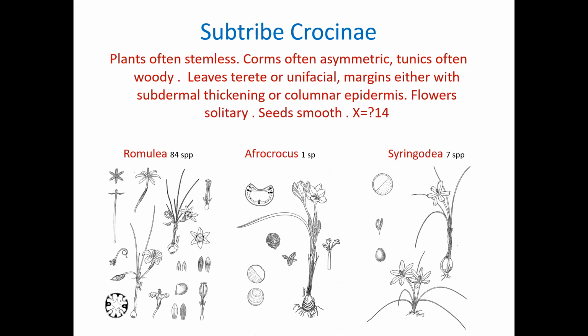And then we get, I think this is the last subtribe. This is the kind of stemless ones. They all cluster together. You know these genera, Romulea, Afrocrocus, and Syringodea. They all tend to be stemless. They have these woody corms, often asymmetrical, and these symmetrical flowers, which may be the result of the fact that the inflorescences are reduced to single flowered little branches and the flowers stick straight up, so they can't really be anything other than symmetrical. And then they have this rather strange chromosome number. We think it might be 14.